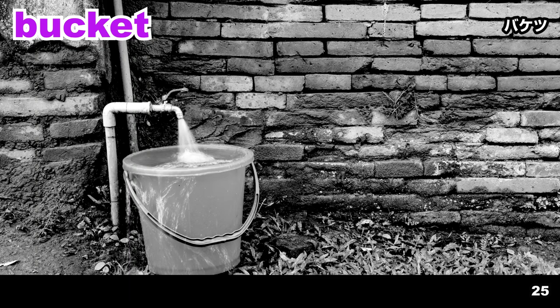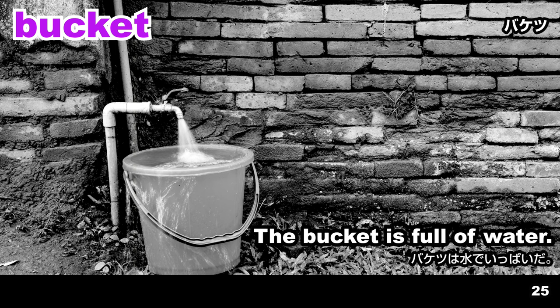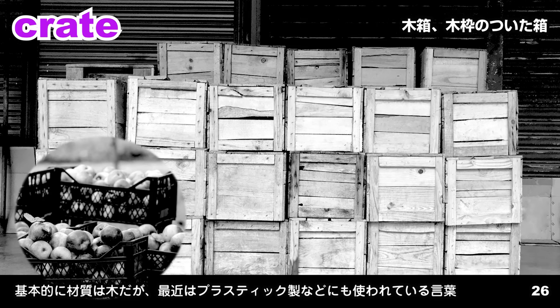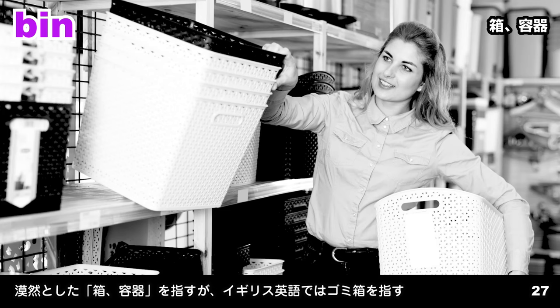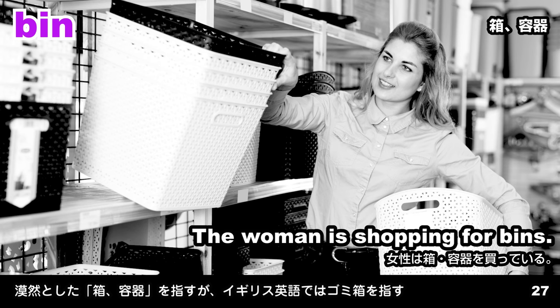Bucket. The bucket is full of water. Crate. Crates have been stacked on the floor. Bin. The woman is shopping for bins.